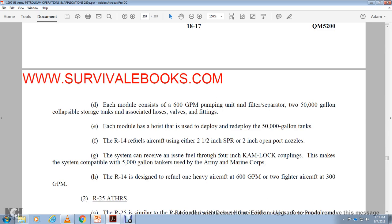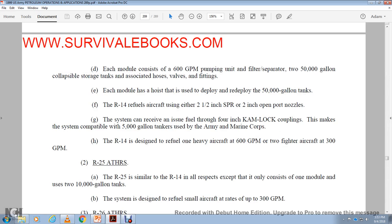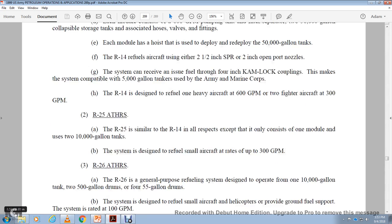The R-25 ATR HRS, the R-225, is similar to the R-14, except it exists as only one module using 10,000 gallon tanks. This system is designed to refuel small aircraft rated with up to 300 gallons.